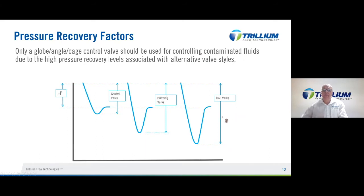So when we're selecting a valve and a valve style for sand applications, the key thing is to maintain a low pressure recovery. And the valve that will do that is a globe or angle control valve. This fundamentally has the lowest pressure recovery of any valve design on the market.